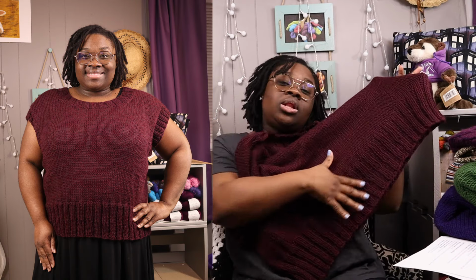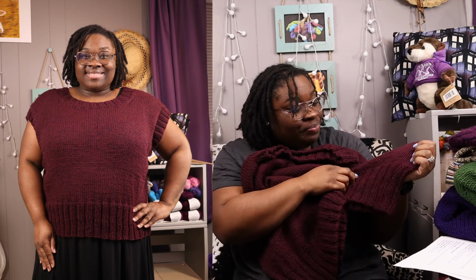What I really like about it, if you'll notice here, there's some really long 2x2 ribbing. I love 2x2 ribbing. I just think it is so fun to make. And it's really long too. You don't really get a lot of projects that have like 5 inches of 2x2 ribbing. I think that is really nice.